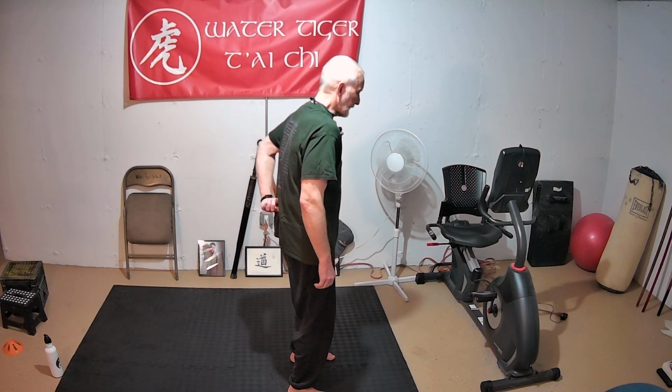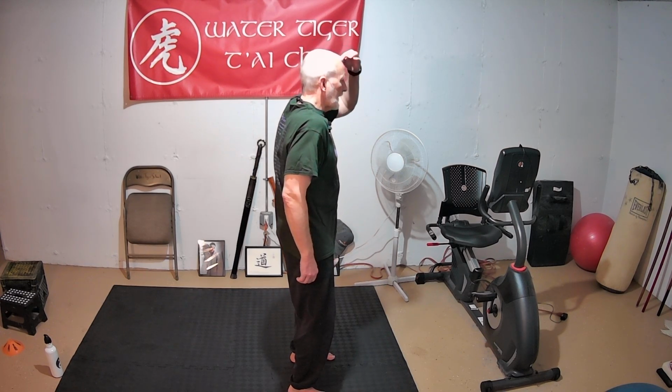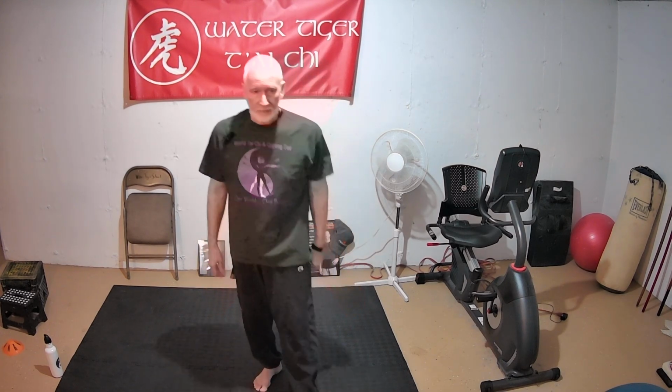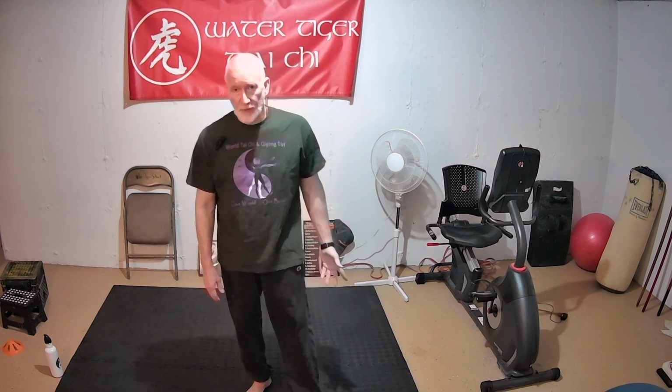That's where the yang governing vessel starts, and that pathway in the small circulation, or the microcosmic orbit, goes across the center line and ends at the roof of the mouth. That's one of the reasons that we tend to tell people to touch the roof of the mouth with the tip of the tongue to connect the Renmai and the Dumai. It strengthens the kidneys, the waist, knees, and other organs, and supports the element of water, which when balanced can give inner strength, stillness, tenacity. You know, the list goes on and on.